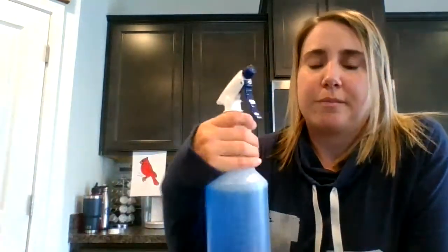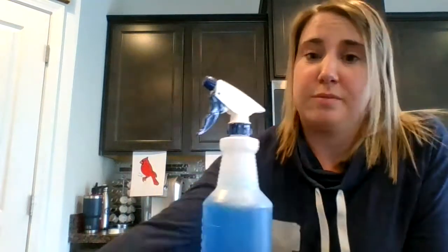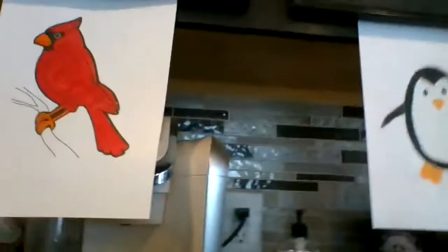So what I've got is a spray bottle, and all this is water. I put some blue food coloring in just so that we'll be able to see a little bit better. But we're going to spray both of these birds and see what happens to them. So I'm going to move my computer so we get closer.